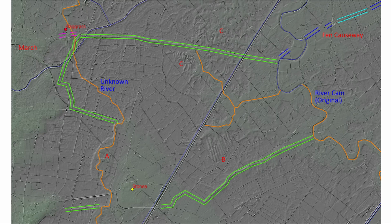The most important thing to understand here is that the road turning into a canal would have served two purposes. It would have allowed the road to continue across what would have been the boggiest part of its journey, and it would also have provided a connection for boats between the River Cam and the unknown river near March. The area was certainly busy during the Roman period.